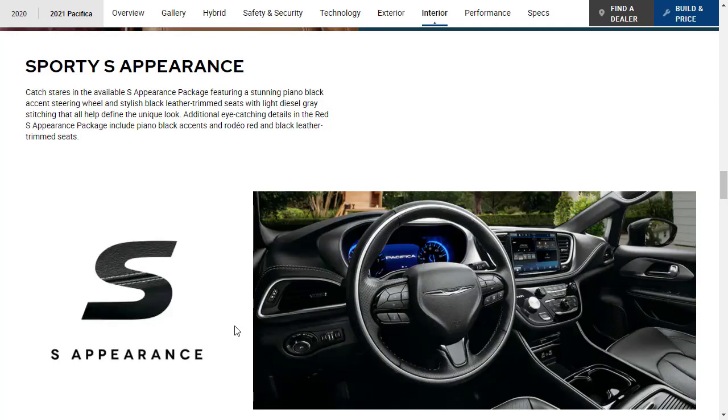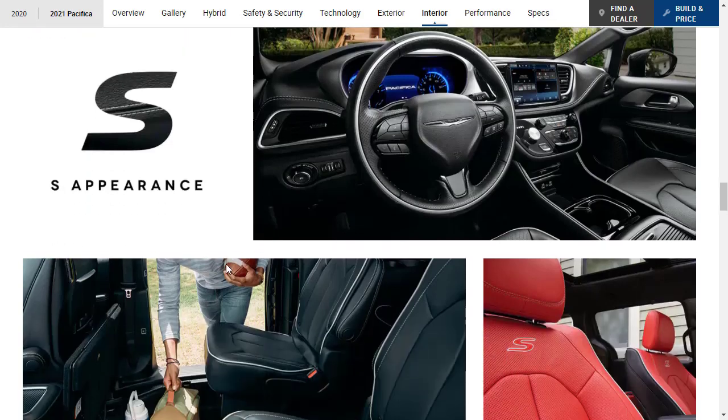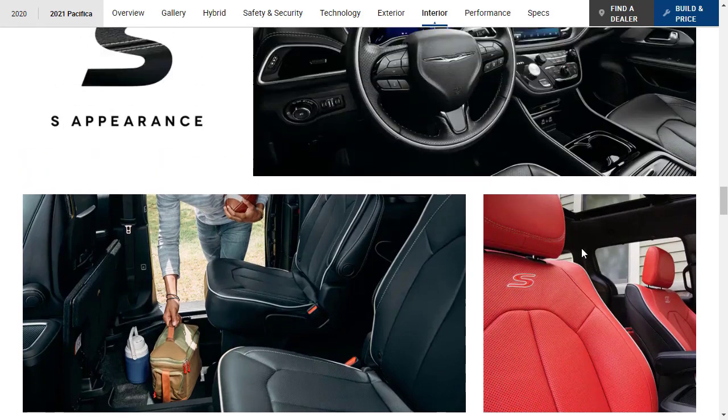Okay, so now we're talking about the S appearance package, and when it comes to the interior now you've got piano black accents on the steering wheel and stylish black leather trim seats, which are quite nice. You got light diesel gray stitching, they got additional details. You got the illumination. I love the seats. The seats are quite nice. I could pass on the red seats though. I don't like the red. I do like the black leather seats with the gray piping. I guess it's a gray piping and not a white.